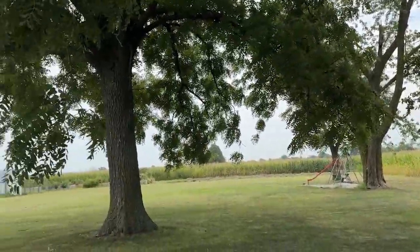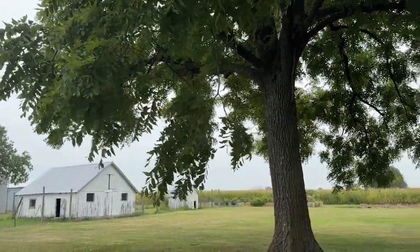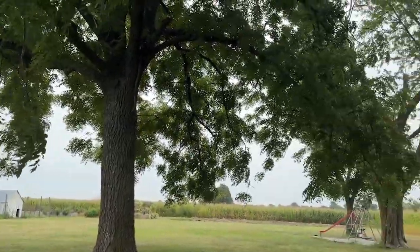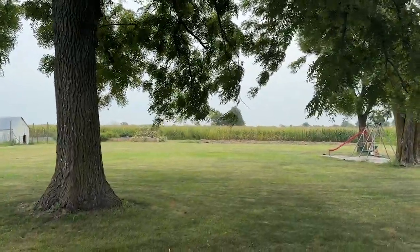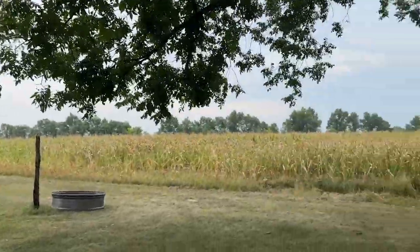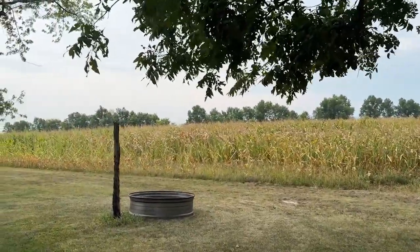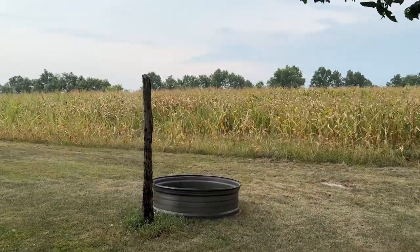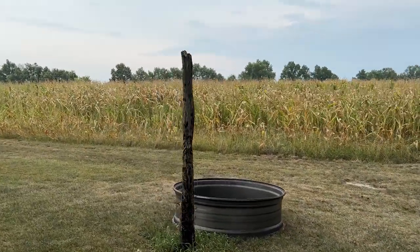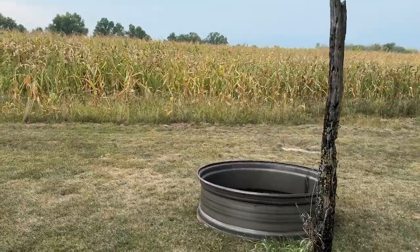And then this is a black walnut tree, which also gives us walnuts, but they are hard to crack open. So we don't usually mess with them because they're hard to shell. All right. We're adding a fire pit seating area over here. That's just a work in progress. Our fire pit is just a work in progress right now.